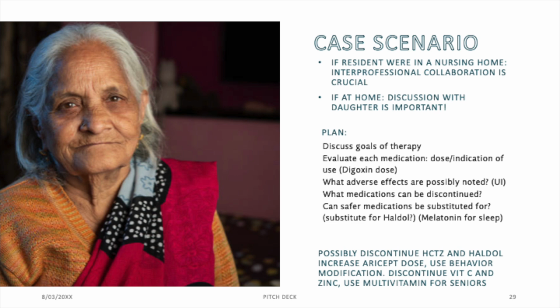Is Aricept supposed to slow down the progression of the illness? I mean, at 94 years old, I don't know how long she's had it, what is the usefulness of Aricept? Yes, so we need to look at what's going on, like where's the progression? Very good, thank you. Okay, so again, it depends on where the patient is. Is she in a long-term care setting or is she at home?